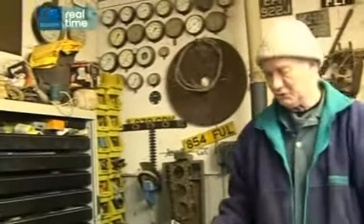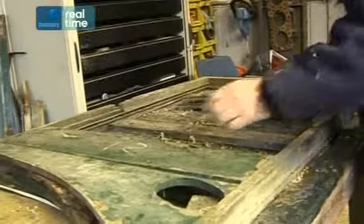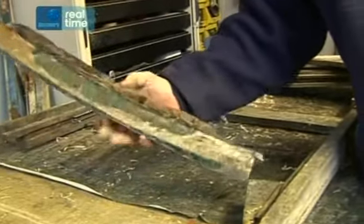Like, this is one of the original doors, which I've taken apart. This is the inside of the door. And as you can see, there's nothing left of it. That's the bottom of it.